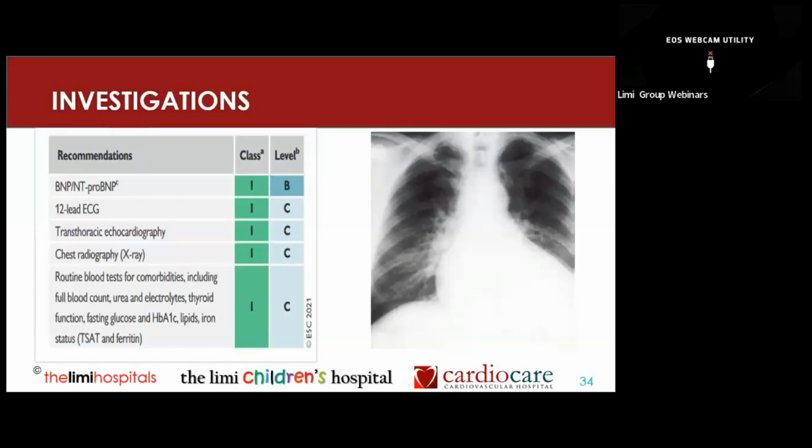cardiovascular risk factor modification. The same way we prescribe 150 minutes of exercise in a week. We talk about the salt. We talk about stopping smoking. We talk about reduction in alcohol. So this 6 grams of salt per day is not strictly for patients with heart failure.